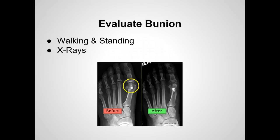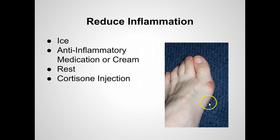So the bunion is really this bump on the side of the big toe joint, and we tend to measure this angle between the first and second metatarsals, and you want to close down that angle. That's the whole goal, so you're not having that big bump on the side. So this is an example before and after of a bunion surgery.